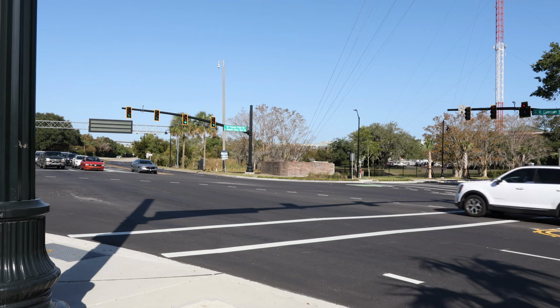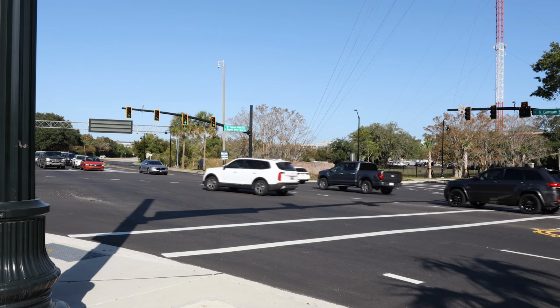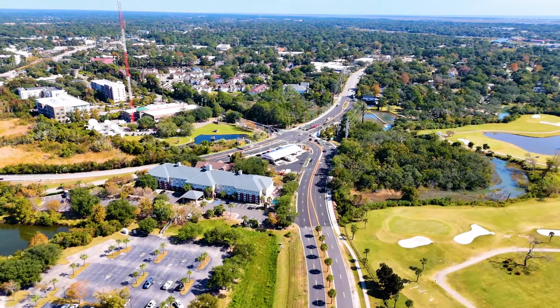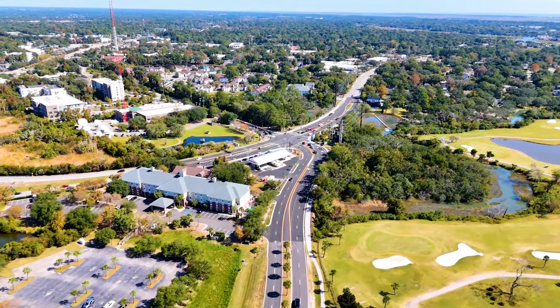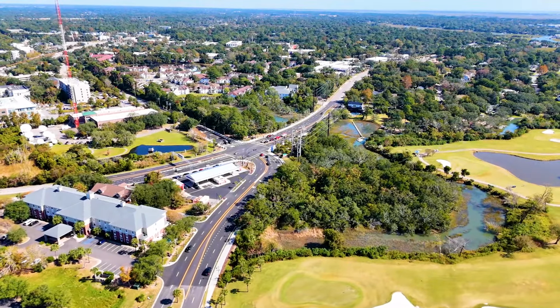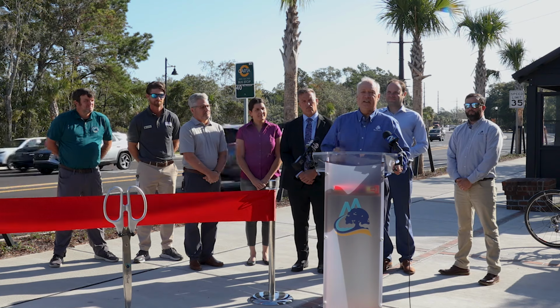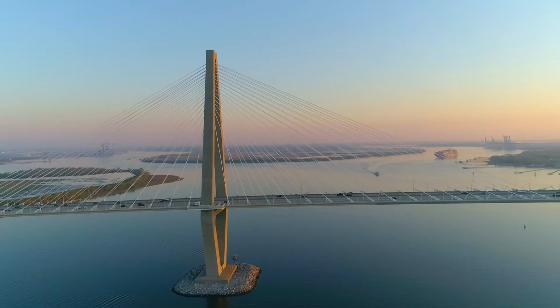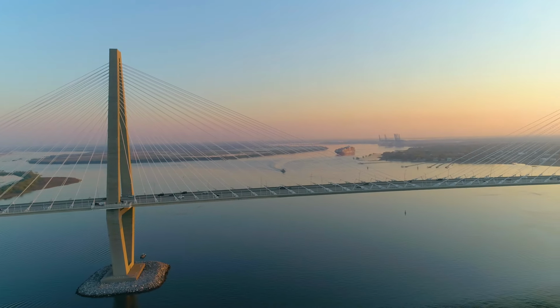But you know, it's not so much traffic that is the issue, it's how traffic is managed that is the issue, and this is a big step towards managing that traffic better, having a more attractive intersection, and making it easier to get to some pretty big features in Mount Pleasant, Patriots Point, and the Ravenel Bridge. So a few things I want to point out.